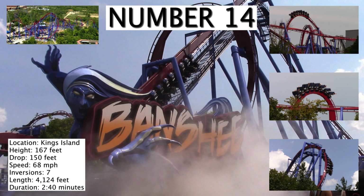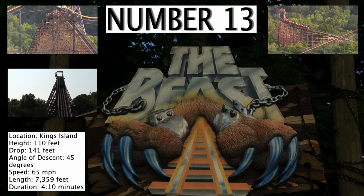And actually, from the same park, number 13 is the Beast. Now, I'm one of those people that even though I've put the Beast a little bit higher than Banshee, I think that both of them are awesome. And I think that it really could go back and forth between which one I prefer. They're so different, and what's great about the Beast is that it is such an incredibly long ride, 2 lift hills, and at night it's just an unbelievable experience.